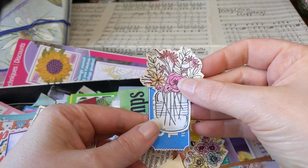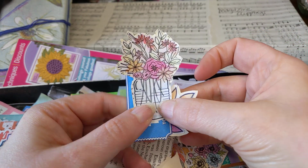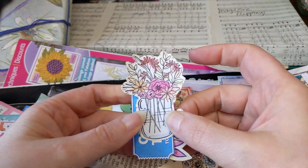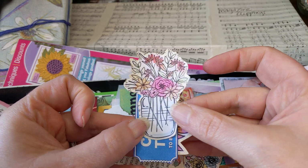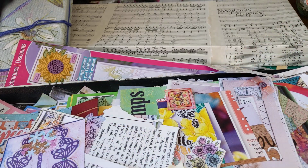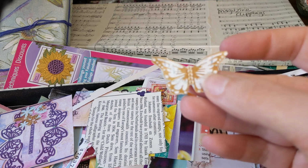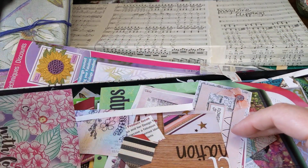Just arranging things. There you go. Got a nice little layer. I would use, if you've got blue flowers, but I think you understand what I'm saying. Just sort of add the pieces together and make your own little collages. I'll put that ticket in there. Put that in there. So I'm just going to choose a few bits and pieces to put in my tin. Little butterflies. They're just kind of really useful.